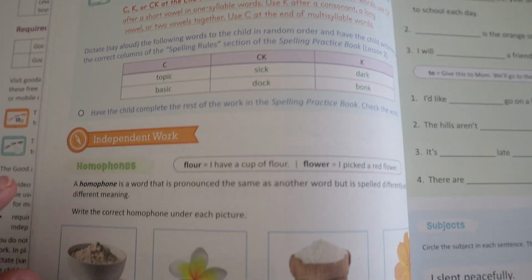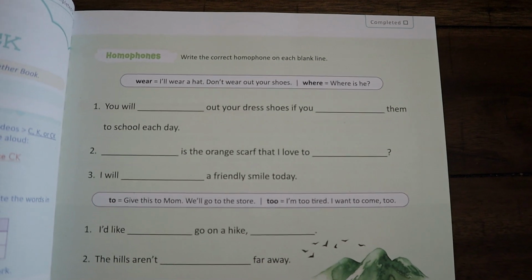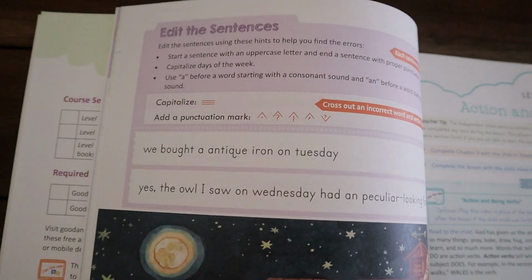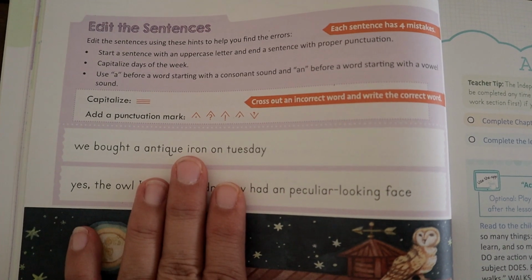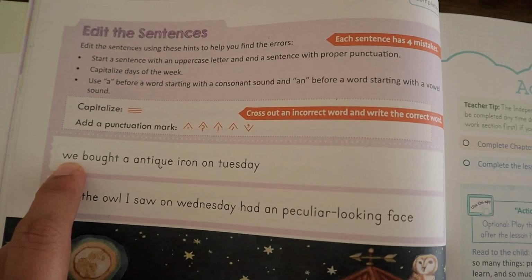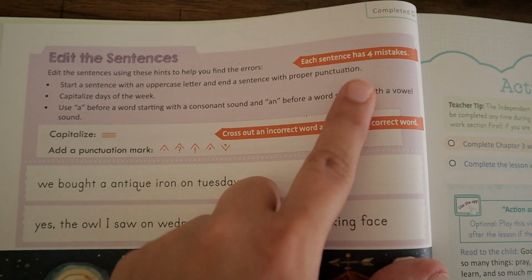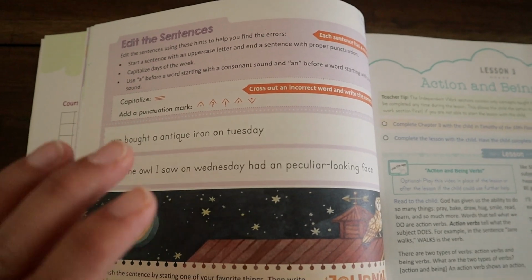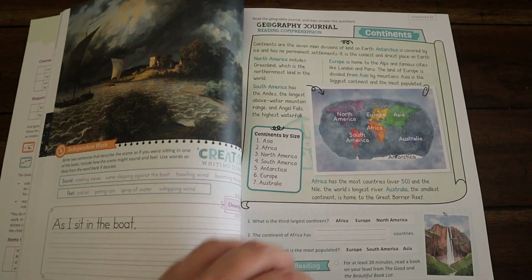So this is the lesson, and then he goes into, or she, sorry, I keep saying he because I've gone through this with my boy, but they go into the independent practice. Here's some editing, and he could actually do this pretty well. I do like that they broke this down a little bit more than they used to, and it has all of your rules here, like you need to start a sentence with a capital letter. So does it start with a capital letter? No, so then you have to fix it. Each sentence has 4 mistakes. It took him a little bit to get used to how this worked, but once he did, he could breeze through those on his own. Every once in a while I'd have to help him with it, but it was pretty good.